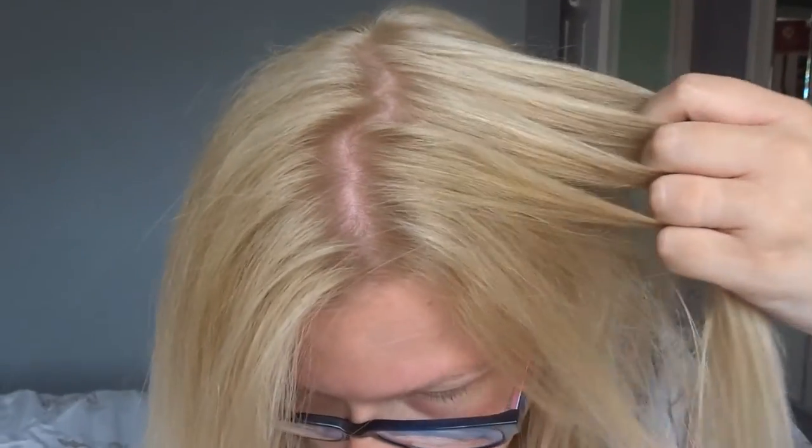So, I've just washed the colour off. Obviously, I can't tell what it looks like because I haven't got my glasses on. Now, time to dry it and see what it looks like. Have those roots gone? My hair is done. I'm pretty impressed with it. Chris has done a really good job, for like £4.50 off of Amazon. The box colour was, and yeah, he's done a good job.